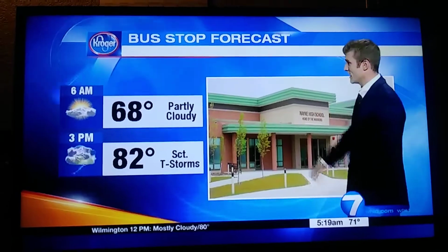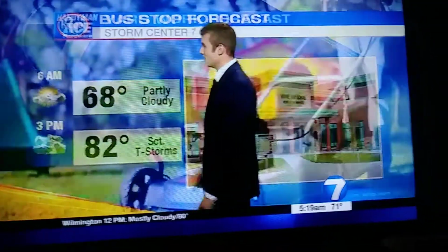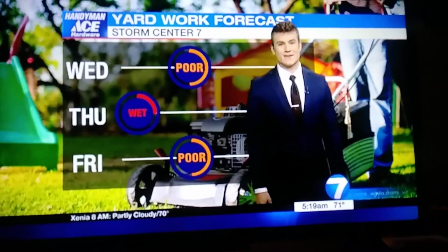So if you're like Wayne High School starting today in Huber Heights, make sure you have the rain jacket packed away right now, because you're going to need it a little bit later. You won't need it in the morning. You'll likely need it once we get into the afternoon hours.